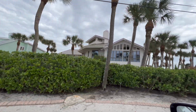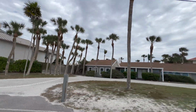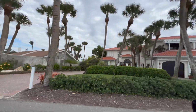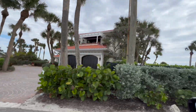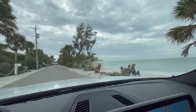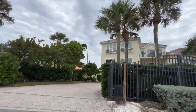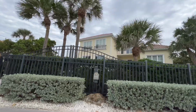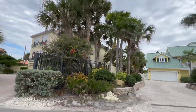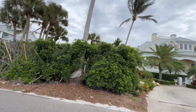The point though is that when you live out here, you get a ton of privacy, which is great. But there is a drawback: it's probably a solid 15-20 minutes just to get off the island, and a solid 20-25 minutes to get out to 41. There's not a grocery store out here. Your closest grocery store is going to be in Nokomis at 41. So every time you need groceries, it's going to take you some time.